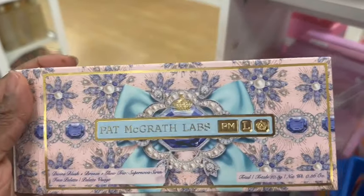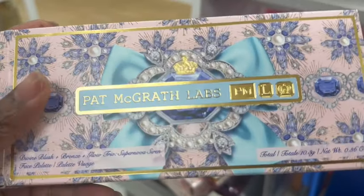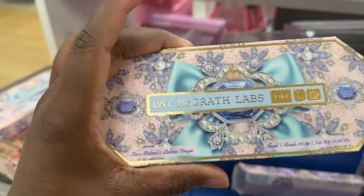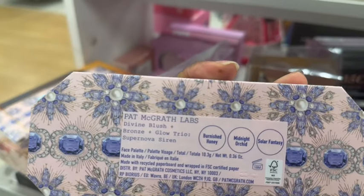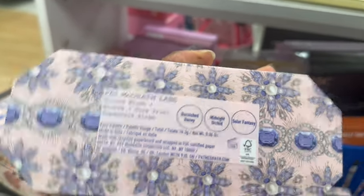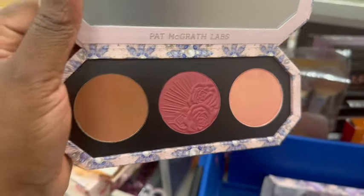So we're spotting this face palette here from Pat McGrath. If I'm not mistaken, it says here Supernova Siren. Perhaps that's the name of the collection. $14.99 it's going for. I have it separate on here. This is it, and it has the Burnished Honey, Midnight Orchid, and Solar Synthesis Blush, Highlight and Bronzer. This is what she looks like, really pretty.